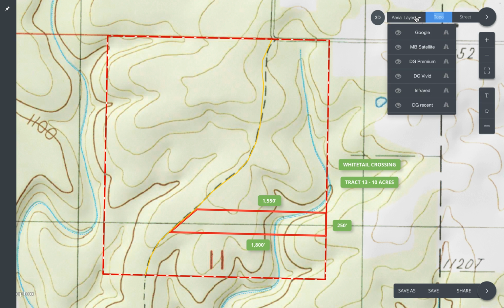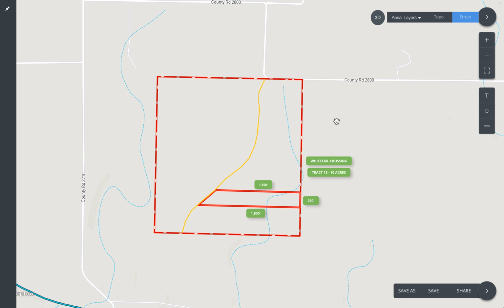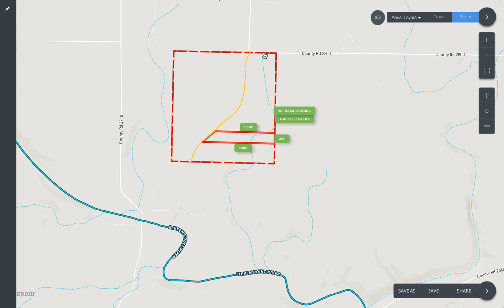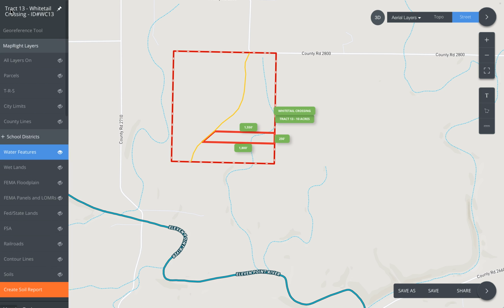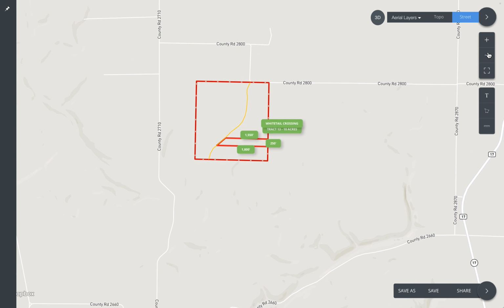So let's go back to the Google map. Actually, let's go to a street map, and really quickly we'll show you this area. We're using the MapRight app, which is great. You can see that we've got the water feature layer turned on, and that's what's showing that creek bed which crosses the property. It goes south and empties into the Eleven Point River right there. But let's go ahead and turn off the water features because that can be distracting as we zoom out.